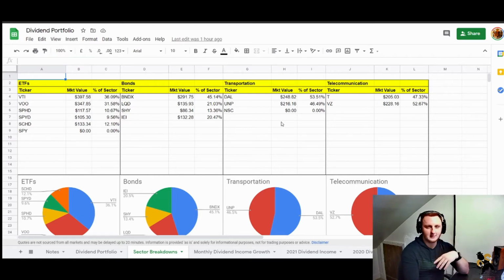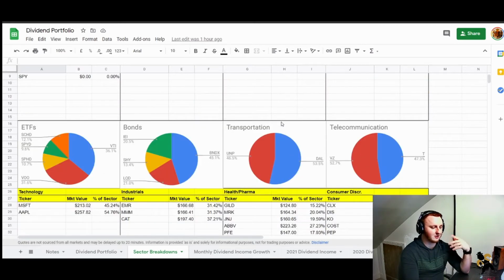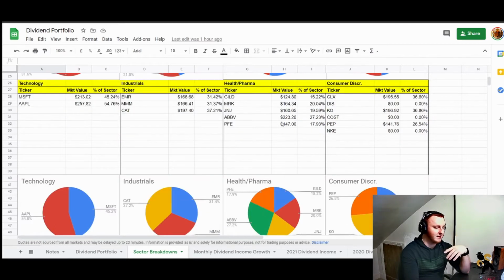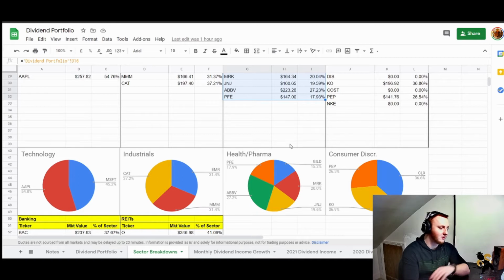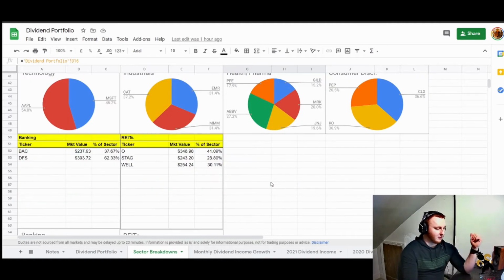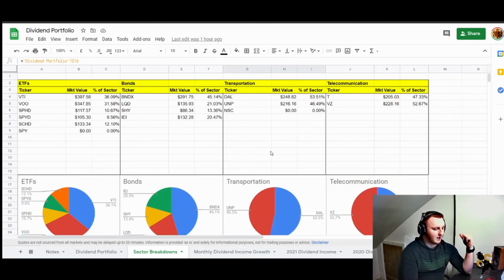So because I decided, say I want to look into buying more of health, pharmaceuticals and healthcare, because that's what I purchased at the beginning of this past month, we can go to the health and pharma section. You can see all of the companies here. I do own all of the ones I have currently within this Google Sheet and the portfolio itself. Then you can see the percent of the sector, as well as a quick pie chart just to be able to look at this. So right now, I wouldn't necessarily say this is as balanced as I'd like it to be, but I'm able to see I currently have the majority of my money between AbbVie and Johnson & Johnson. And then I have all the other sectors broken down as well.